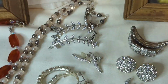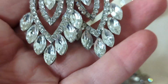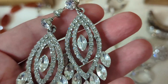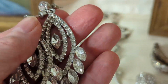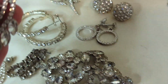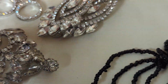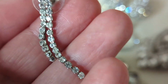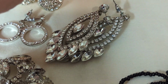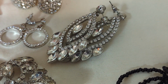Then, all of these are for pierced ears, believe it or not. I'm going to start over here and show you these. These are absolutely beautiful. These are glass as well. I love the post back with the rhinestone there. Absolutely gorgeous. Stunners. They're so pretty. Then back here, I got 2 pairs similar to this. These little dangle earrings. These are post back as well. All of these pieces are in beautiful condition. They are just stunning. I love these.